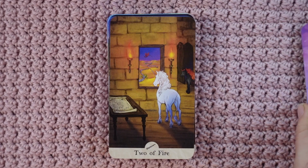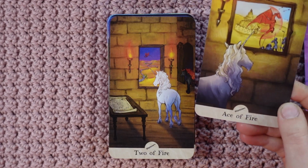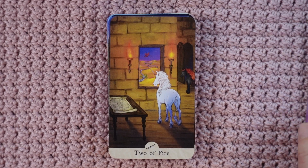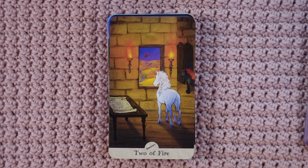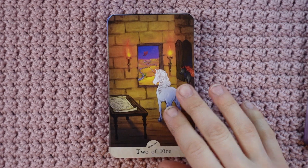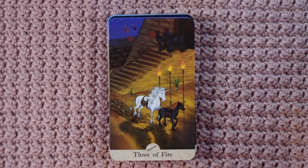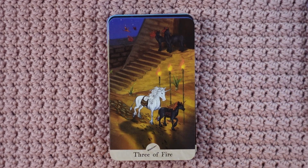Two of Fire. So now, oh, it's like from this painting, Mystic gained inspiration and now is looking out the window and being like, yes, I can do that too. That's neat. Let's start our journey, boys. I love the fire unicorns.